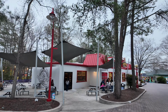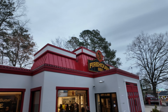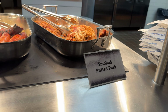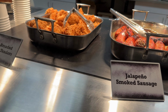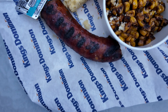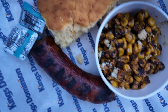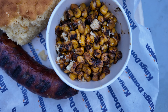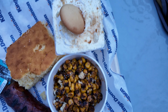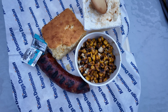So here it is, Firehouse BBQ, right here in Planet Snoopy. I'm excited to try this. I love the theming here. Okay, unfortunately they were out of brisket, but we went with the jalapeno smoked sausage, and that comes with the cornbread. And aside, we went with the street corn here, and then of course I added the banana pudding, which was $7.99. But I did save $4.20 with my season pass discount, and the total came to $25.21.